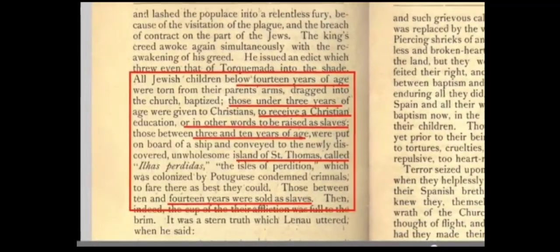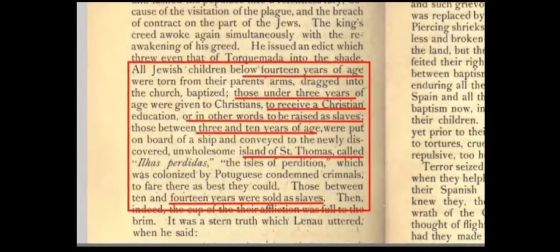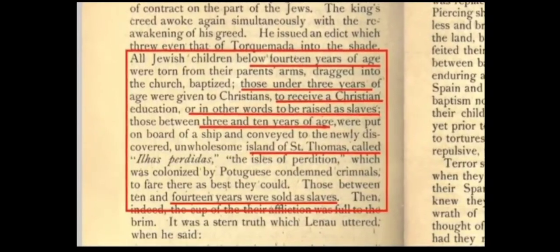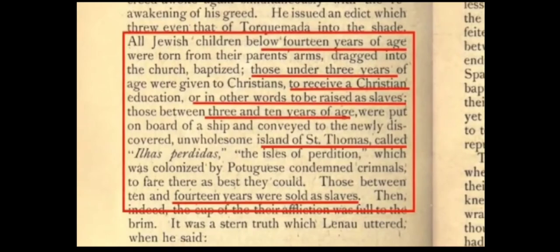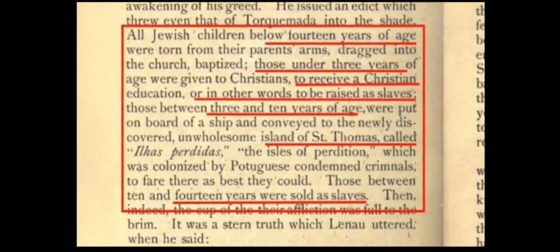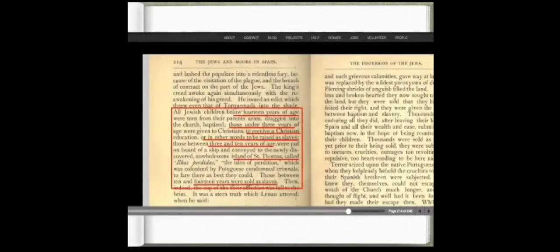In this reference, it says, "all Jewish children below 14 years of age were torn from their parents' arms, dragged into the church, baptized," and it says those under 3 years of age were given to Christians. So let's pause here for a moment. The children from infant, newborn, to 3 years old, right? I believe that's the children you would find in daycares today. These children were taken from their parents. And again, what I tell people is that this was a major event that happened.